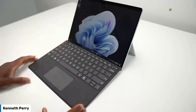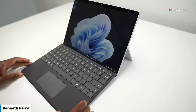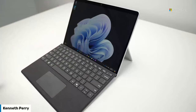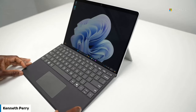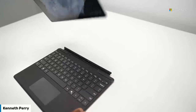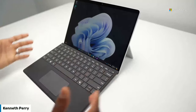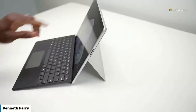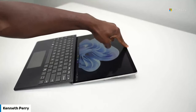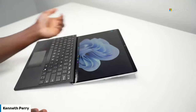It has the PixelSense display with the anti-reflective screen, and so you can see there's no reflection there, and this device is strictly built for business to ensure that no matter where you're located, you can use this device, right? It has the integrated kickstand and the type cover located right there, allowing you to get to work easily. With the integrated kickstand, you can position the device down to 165 degrees, and also a 15-degree writing angle.